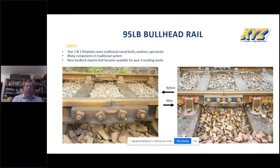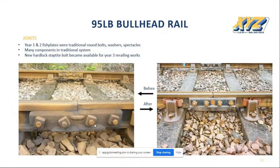XYZ Rail periodically checked for solutions. As Bullhead Rail is almost never used anywhere else in the infrastructure, it's difficult to find. Then, in year three, a new hardlock stay tight bolt became available on the market and was approved for use. Innovation. Year three was a year for innovation in fish plate installation, with a cost saving of 10% per standard bolt, and it would give the section managers less maintenance where this bolt was used.